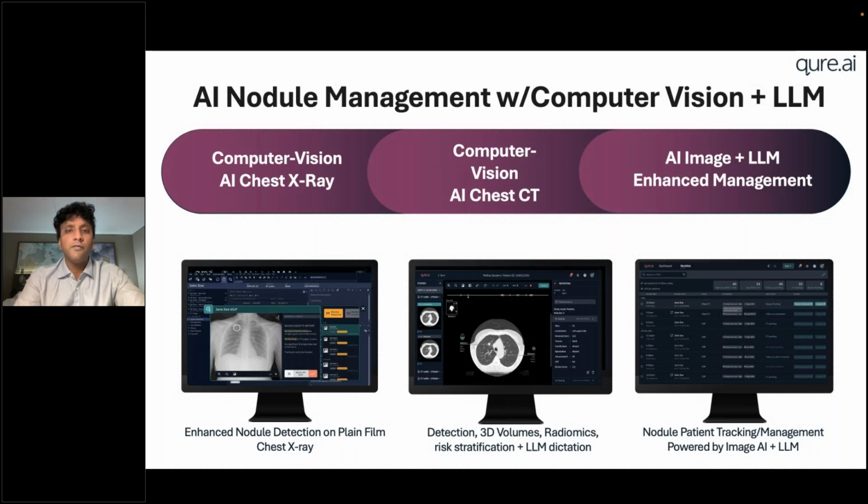Computer vision AI for chest CTs provides more accurate data in terms of 3D volumes, radiomics, and risk stratification, showing which of these lung nodules are most concerning. It allows dictations to be more efficient and more productive, and allows us to make sure that there are some standards involved with regards to these reads. And then ultimately, I think this is really interesting, because not only is it reading the chest x-rays and the CT scans, but it's able to allow for enhanced management, incorporating all this information.